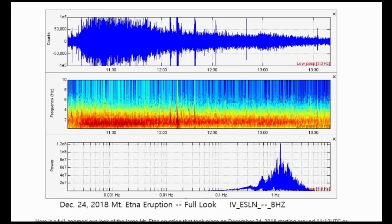Now again, Mount Etna most recently explosively erupted on December 24, 2018, with some minor eruptions since, especially a probable ash emission just about a day or two ago. Right here on my website, we see the seismic trace of the December 24, 2018 Mount Etna eruption that made headlines all around the world. It wasn't easy to find this data, but I was able to do it.